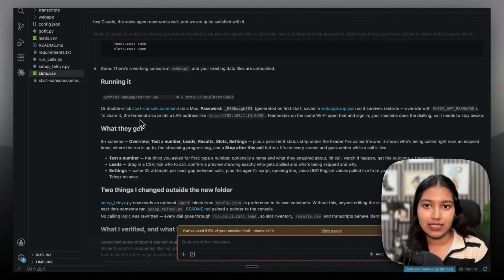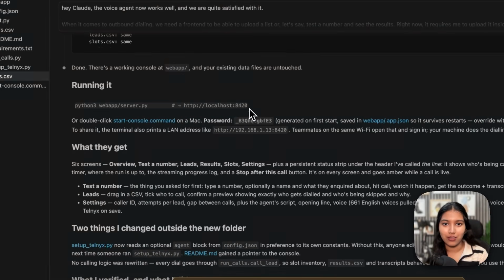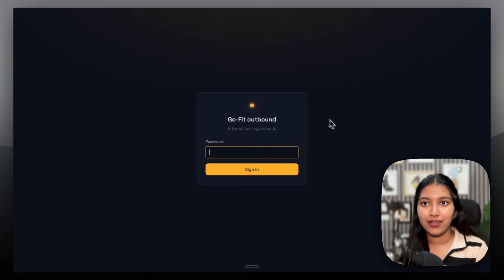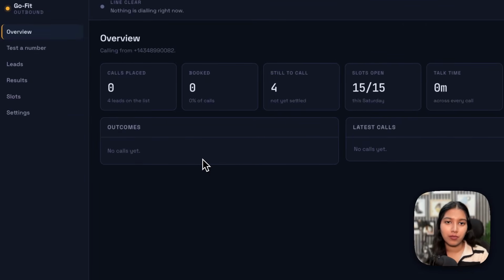Alright, so it has built it and this is the URL of the app, which is basically a localhost URL, and it has also set up a password, which is amazing. Alright, so here I am. Let me enter the password. Okay, so I'm in. Alright, beautiful.